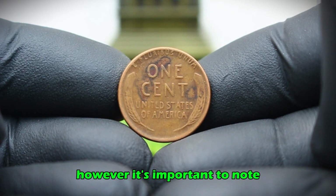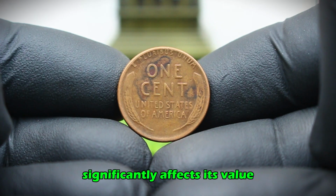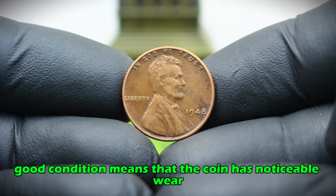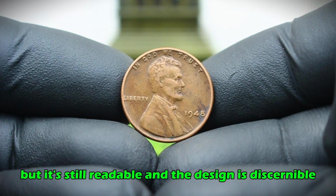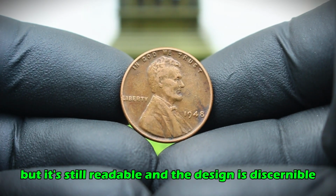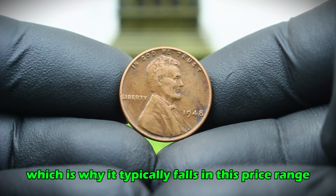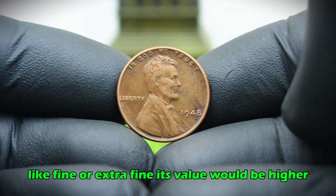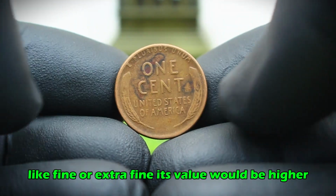However, it's important to note that the condition of the coin significantly affects its value. Good condition means that the coin has noticeable wear, but it's still readable, and the design is discernible, which is why it typically falls in this price range. If the coin were in better condition, like fine or extra fine, its value would be higher.